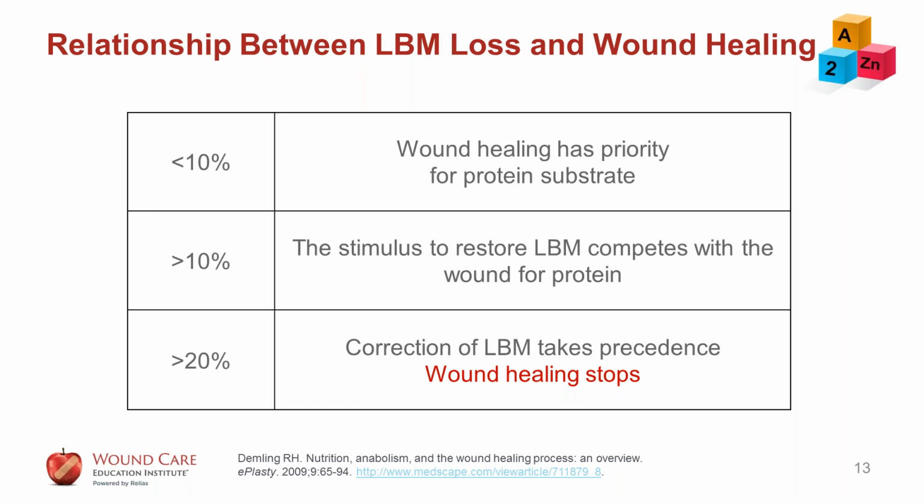So when your patient has lost less than 10% of their lean body tissues, at that point, wound healing has the priority for the protein substrate. But if you let this weight loss and this lean body tissue loss continue unchecked and it reaches greater than the 10% level, at that point, the body has to say to itself, what should I do with all of this nutritional substrate coming in? Should I put it towards healing the wound, or should I put it towards keeping this patient alive? And of course, keeping someone alive is going to take the number one spot over the wound.